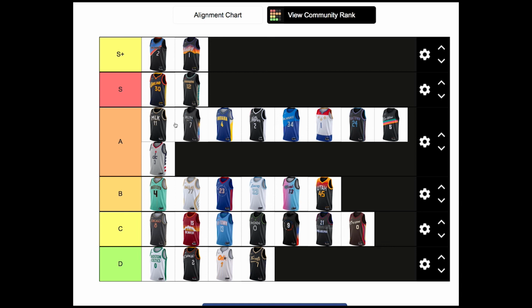Yeah, true. I think, jumping to the next one, some in the A tier could move around. Yeah, what are you thinking? The Atlanta one, I think, can stay or even go down personally. I think the Brooklyn Nets one can go up to an S tier. Ooh. And I actually think the Indiana one, I reckon it could go higher. That's just me personally. Okay.